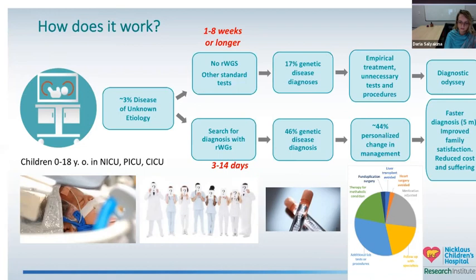We had one liver transplant avoided, one heart surgery avoided. About 20% of kids had medication adjusted or follow up with specialists. About 25% of kids got additional labs or tests performed, and about 20% also got therapy for a metabolic condition. In our experience, receiving rapid whole genome sequencing accelerates the diagnosis on average by 5 months and also improves family satisfaction and reduces costs.